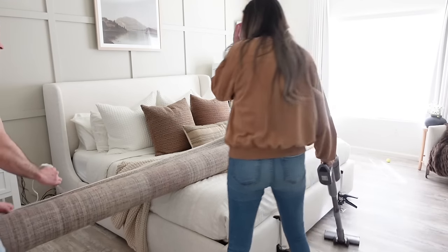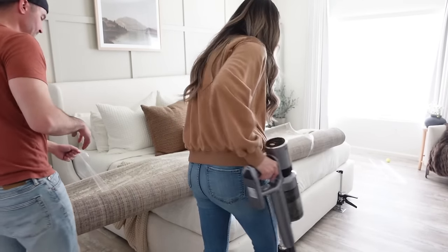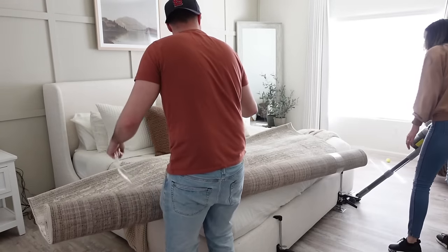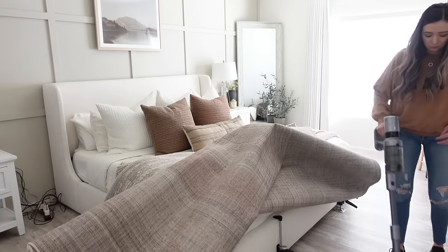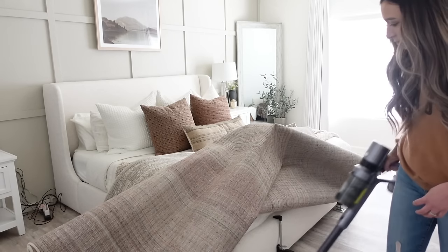We ended up having to have our neighbor come over and hold up the bed with my husband so I could pull the rug through, since these levers or furniture lifters, whatever you call them, broke on us. We had to call in one of our neighbors, thankfully, who was able to come and help us.